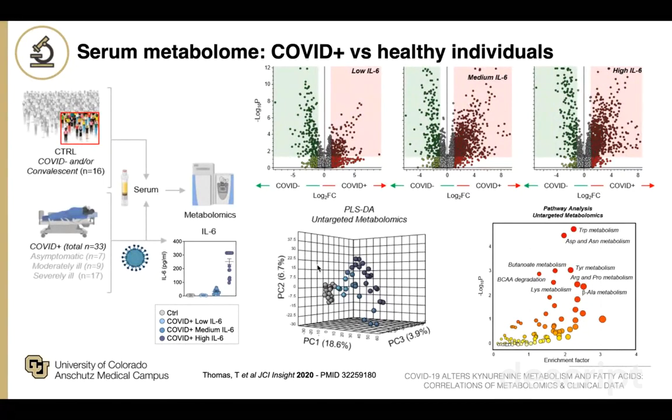With the metabolomic profiles, I'm showing here at the top volcano plots of low, medium, and high IL-6 samples versus control. What we can take home from these plots, which show in red increases in metabolites in the COVID positive and in green decreases in the COVID positive patients, is that as IL-6 levels increase in these patients, we see a greater number of metabolites whose levels are significantly changed versus the healthy control.